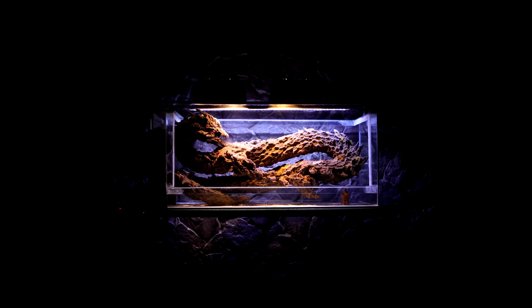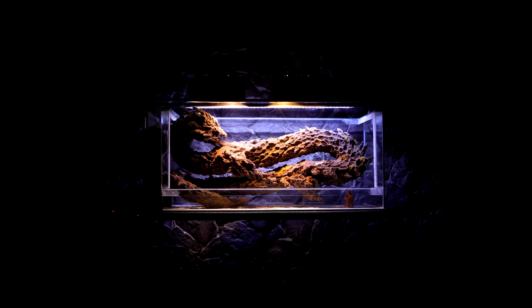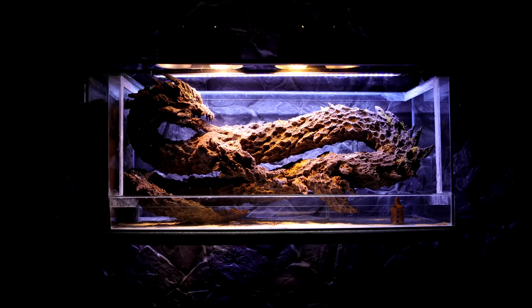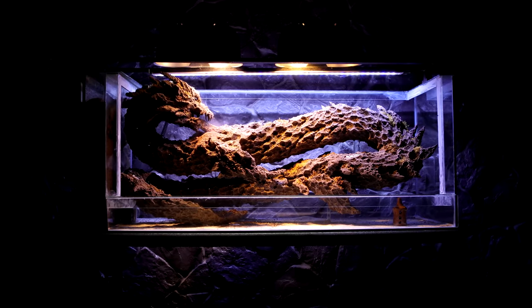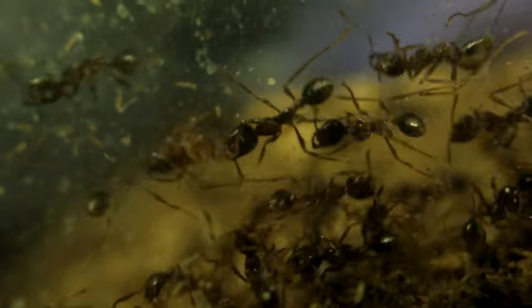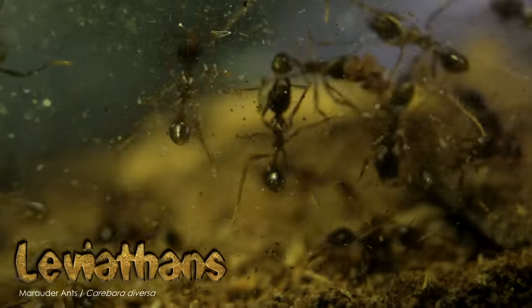Guys, behold, a Leviathan-themed ant terrarium. We have named the Dragon's Den. It's definitely one of, if not the most epic, of creations in all my years of ant keeping. Housing a massive colony of millions of ants, we call the Leviathans.